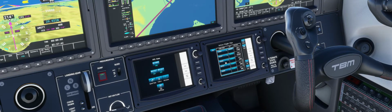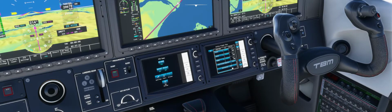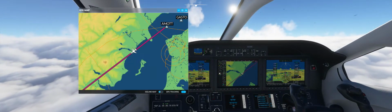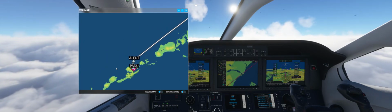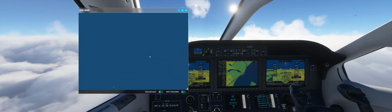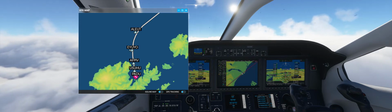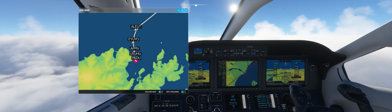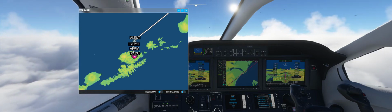EUYO, and the altitude, AFPIV, Usugu, and then the airport itself, PADU, Papa Alpha Delta Uniform. Never had to do that before. It appears that inserting those waypoints works. I don't know how air traffic control is going to handle bringing us in, but before I inserted Aleut, EUYO, AFPIV, and Usugu, the course was just boom, straight to the airport, which is not very helpful because you want to be routed in.